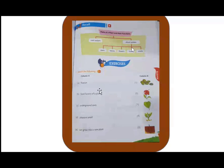Question B, food factory of a plant. B is not a number, okay? B, food factory of a plant, match with the leaf. Answer number three, okay? Food factory of a plant, leaf.